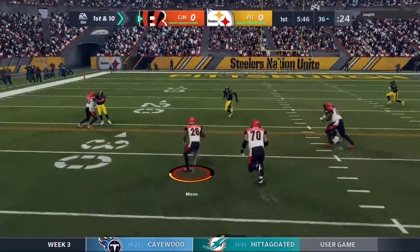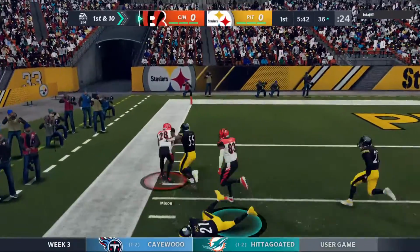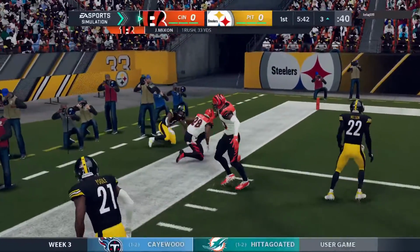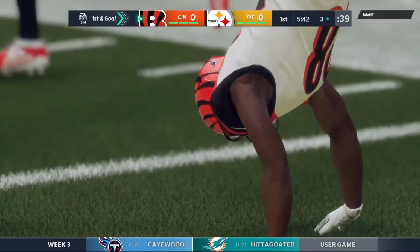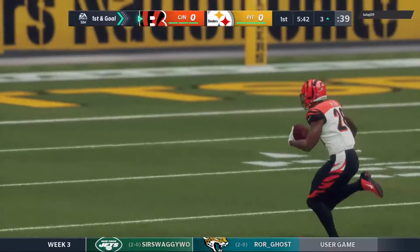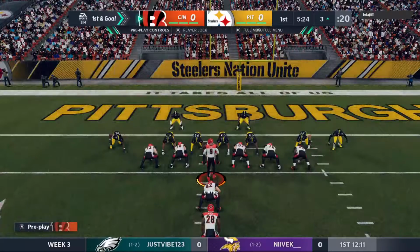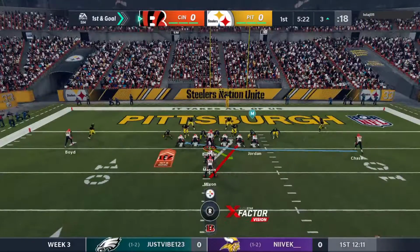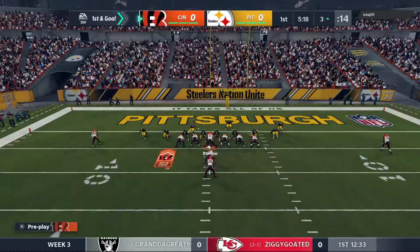A first carry for the former Oklahoma Sooner, Joe Mixon. And out of bounds all the way down at the 3. That one good for 33 and a first. Thought they were going to have him down a lot earlier, but he was able to shed that tackle. Shows the value of the weight room, doesn't it? Shows the value of the attitude when you run the football. Don't go down easily. Break a few tackles. Gain some additional yardage.